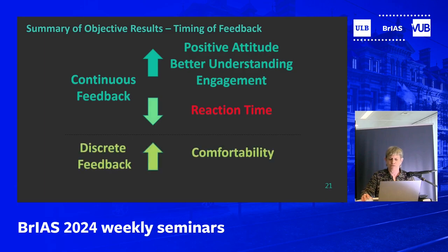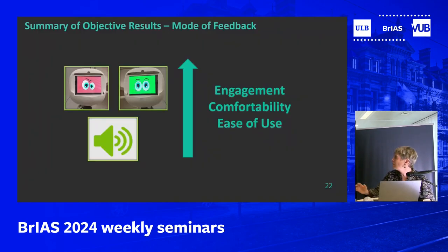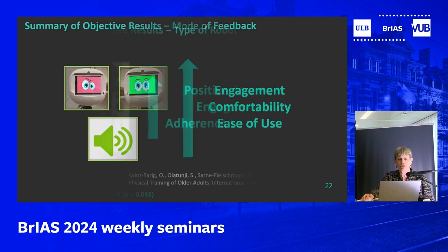And just to give you a summary of the results, continuous feedback was basically preferred. It provided a more positive attitude, better understanding, and most importantly, better engagement. The reaction time, of course, was affected, but we're not so concerned about the reaction time. Discrete feedback improved the comfort of the users. So they better accepted it. The combination of the types of feedback also improved the ease of use, improved the comfort, and improved the engagement of the users.